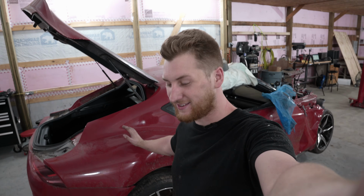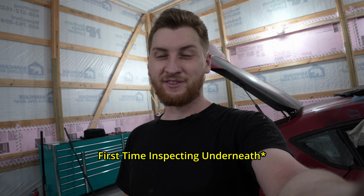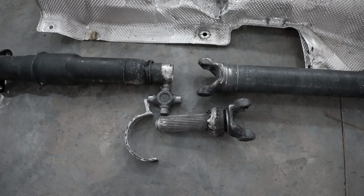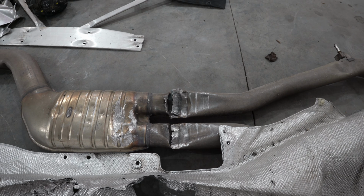Breaking news on the Supra. I've been underneath it, getting it ready to pull the engine. As you guys know, I don't have a lift, so I just did it off camera. It's a terrible camera angle, you guys wouldn't really see much, but that was really my first time getting underneath the car, and I have some terrible news. The drive shaft broke in the accident, which tore up the heat shield and the exhaust.